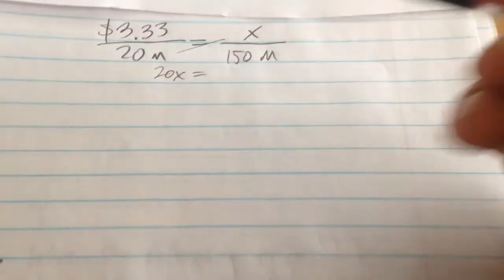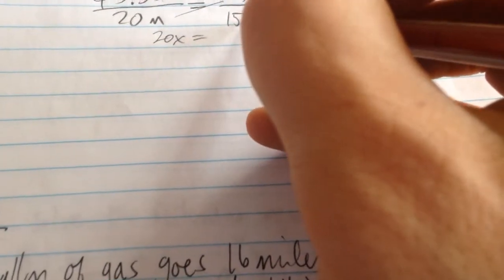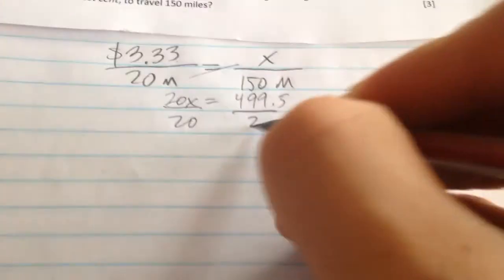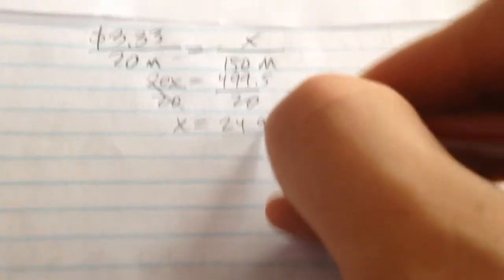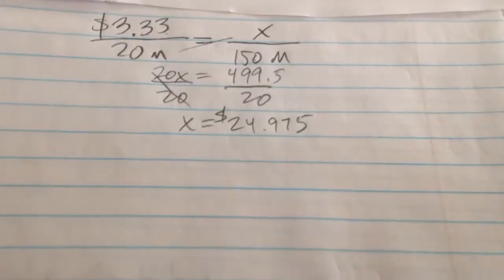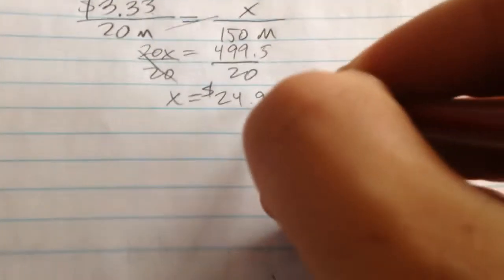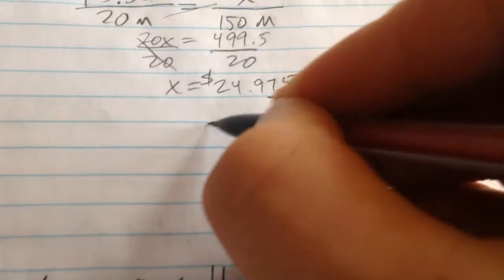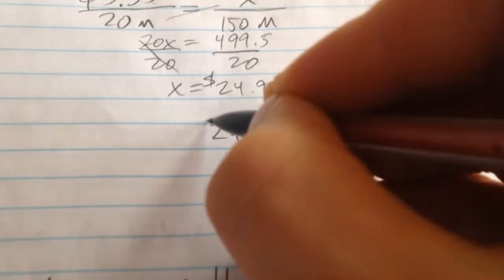So what I'm going to do is cross multiply. I get 20x, and then 3.33 times 150 is going to be 499.5. If I divide both sides by 20, you get x equals 24.975. This is the amount of money. Again, rounding to the nearest cent, I look at this number, 7. The next number is 5 or higher, so I call it $24.98.